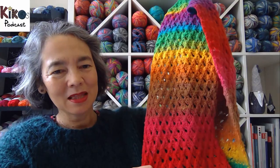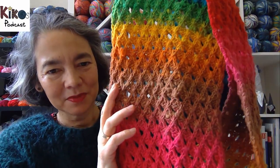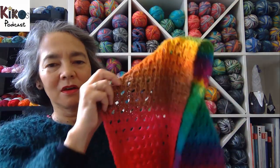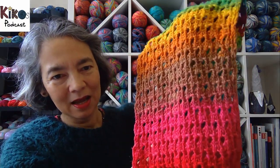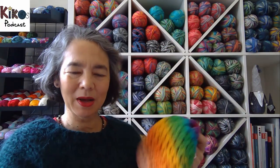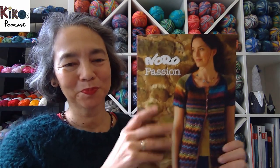And the pattern that I knit, I think this is supposed to be the front side, and this is the back. But it's kind of interesting on both sides, so I thought it's a nice pattern to use for a scarf or a loop. And the pattern is out of this book.